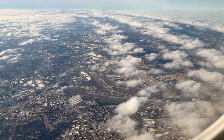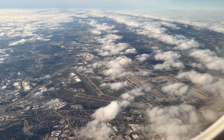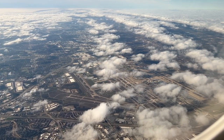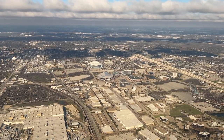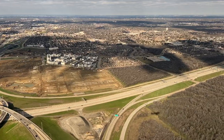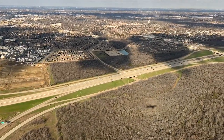Today we actually flew over DFW Airport and then looped back around, so here's a nice aerial view of it, though there's a little bit of clouds. And there is AT&T Stadium, where the Dallas Cowboys play, for my football fans. And here is a lovely departure down into Dallas-Fort Worth.